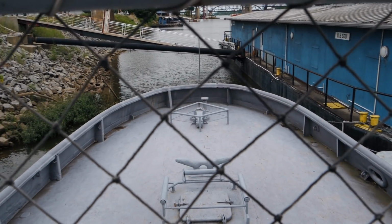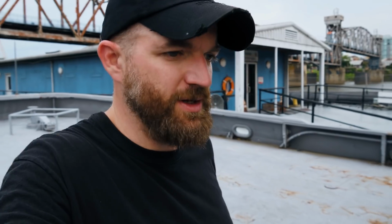Now, as I've already alluded to, the most compelling story about the Hoga is its performance on the day that Pearl Harbor was attacked. So within 10 minutes of the first wave of Japanese attacks at Pearl Harbor, the Hoga was underway, and throughout all of December 7th, this little ship was going to be all over the place. So it started off rescuing sailors who had gone overboard.